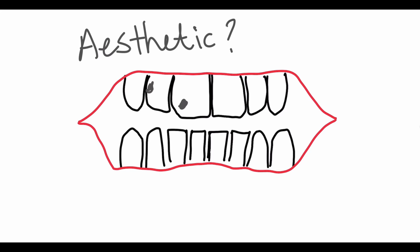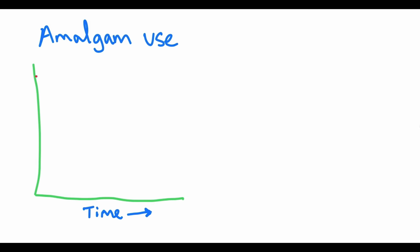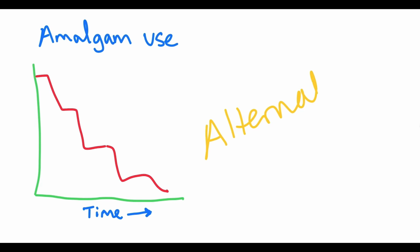Amalgam used to be the most common direct filling material used in posterior teeth. Today, the use of amalgam is declining. This is due to concerns surrounding the safety of the material and the environmental pollution linked to its use in dentistry. However, there is an ongoing search for viable alternative materials to be developed.